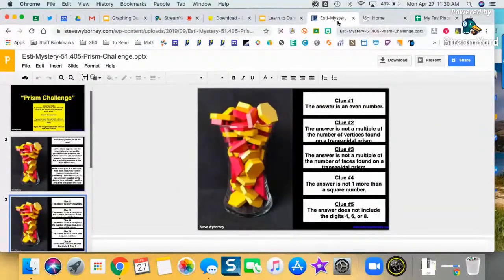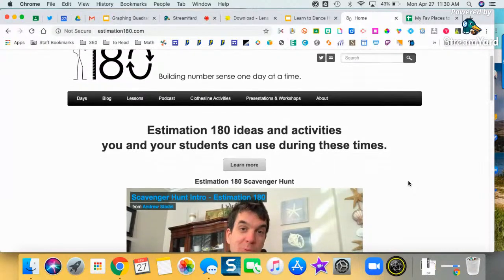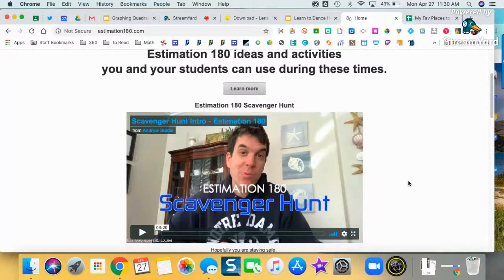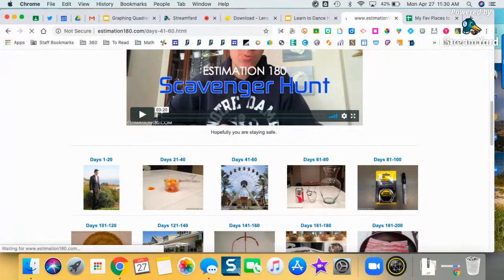Now, do you already have Estimation 180 pulled up? I do. I thought that might be a good way. Anytime with math, the hardest thing is to hook kids in. If you put up on the board, here's our standard we're going over, or students will be able to solve linear equations, they'll be like, what does that even mean? Some will groan. Well, what about starting your class with an image? You just start getting the kids thinking right away. So I'm going to pull up one here. Oh, actually, I should have done that one instead.